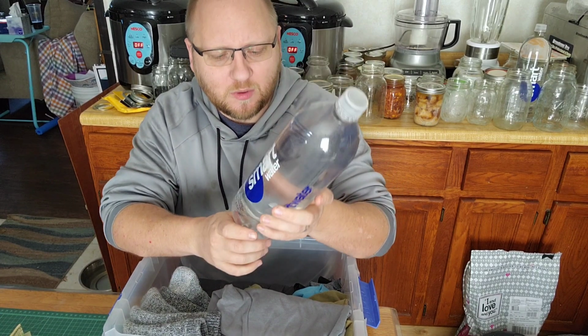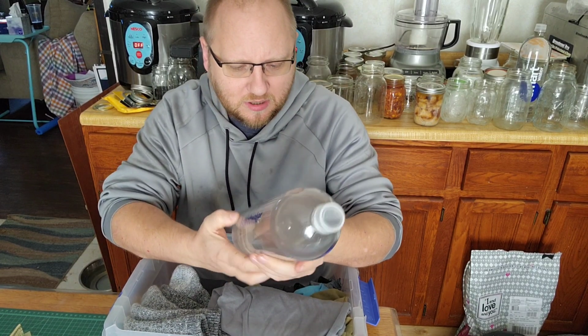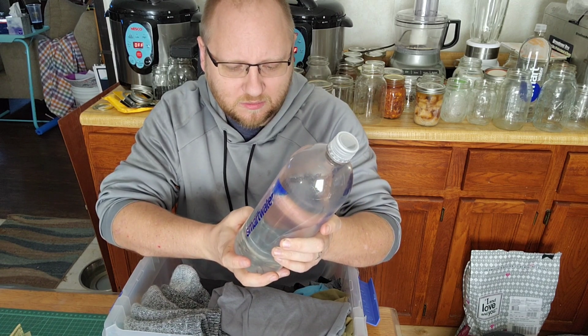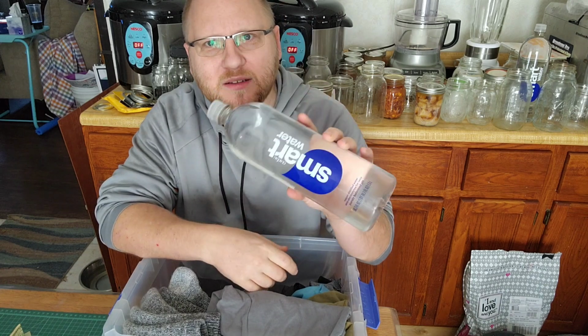This great big giant Smart Water bottle. This is their, what is this thing? 50 ounces, so almost half a gallon.